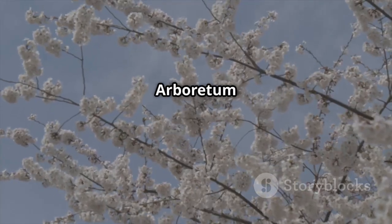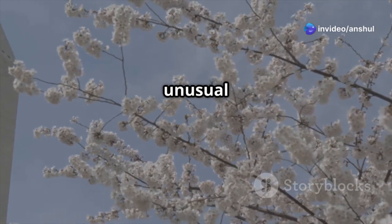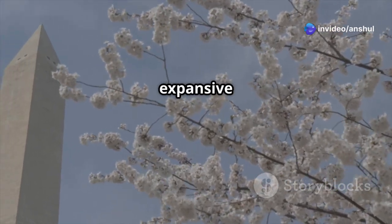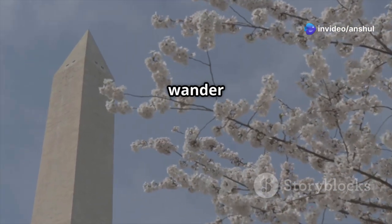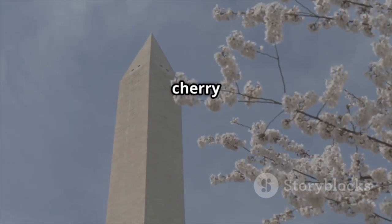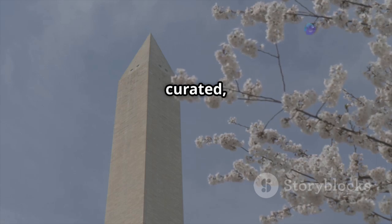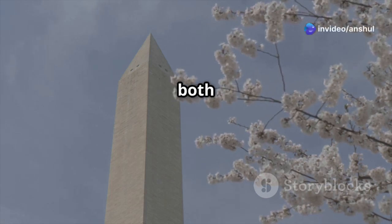The National Arboretum is home to a diverse collection of cherry trees, including some rare and unusual varieties. This expansive space allows visitors to wander through different sections, each showcasing a unique aspect of cherry blossom beauty. The Arboretum's collection is meticulously curated, offering a botanical journey that is both educational and visually stunning.